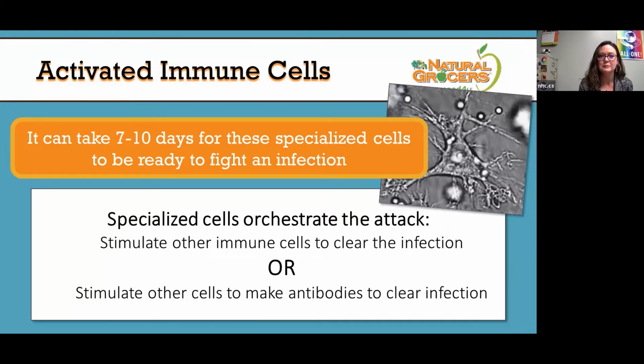That's because it takes that long for these specialized cells to be ready to fully fight that infection. Once the specialized cells are recruited by helper cells, they undergo massive replication to rapidly increase their cell numbers. This happens in our lymph nodes. That's why your lymph nodes may swell. You might feel swelling right here and in other areas too. They swell when we're sick because our immune system cells are starting to proliferate inside of them. This is an extremely energy intensive process, which makes you tired, right?